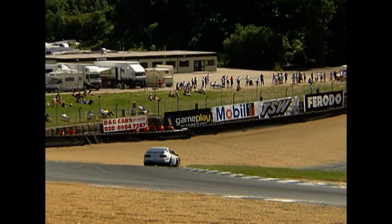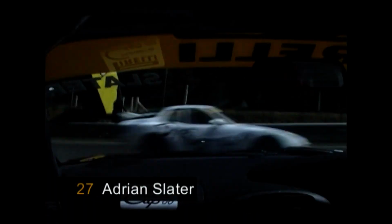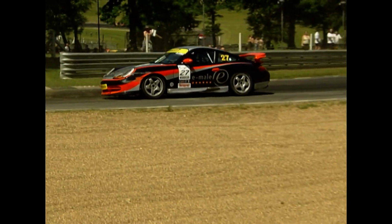Chambers is indeed held off to the end of the race by Adrian Slater in the black and silver machine, under pressure from the white car of Tony Littlejohn, and Littlejohn hits him once, twice, maybe three times as they go up the hill towards Druids. Slater comes back on behind him, selects first gear, and off he goes. Indefatigable, he'd make a good rally driver with reflexes like that.